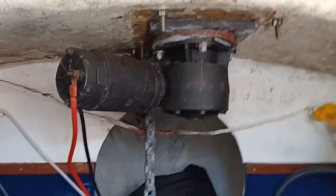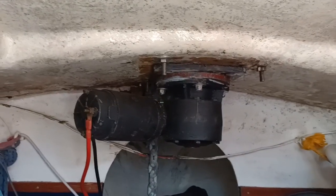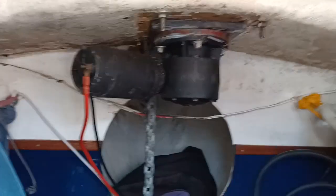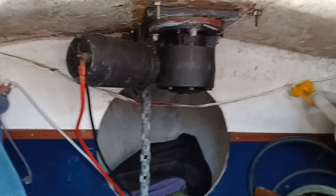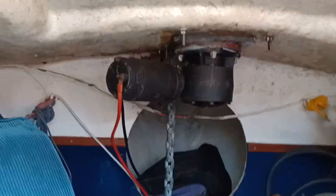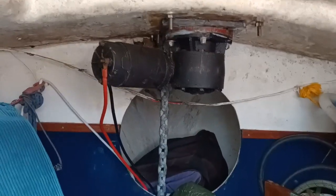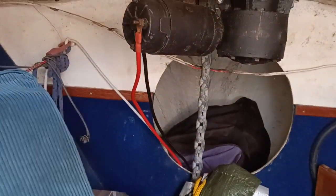It needs a few extra things. At the moment it's only got a down function, so it needs a solenoid, which is a reversing solenoid, and they're about $100. And I found the 100 amp circuit breaker I got for it isn't big enough, probably because I've got that ginormous beautiful anchor on the front. But the chain's great. It's about 30 or 40 meters of galv 10 mil, but it's basically in brand new condition. Which is just a huge plus.